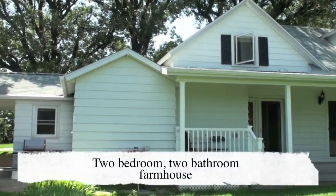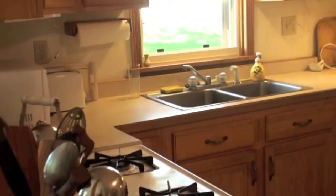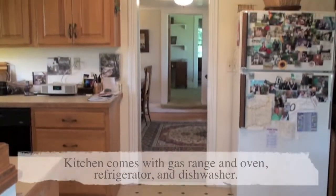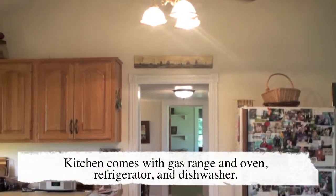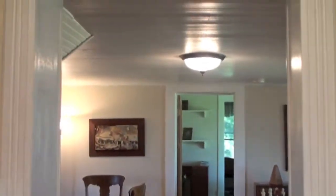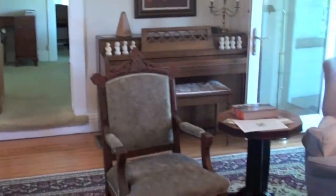This two-bedroom, two-bathroom farmhouse was originally constructed as a log house in the 1850s and has enjoyed many improvements, including a complete renovation in 2008. Recent improvements include double pane windows, a new state-of-the-art furnace, new roof, and two large bedroom suites.